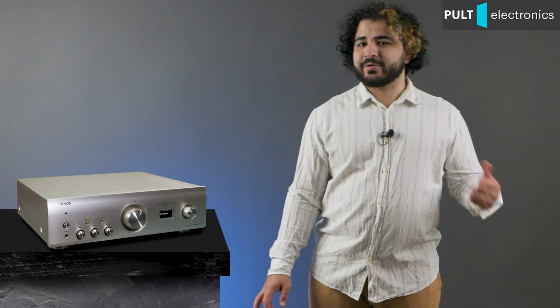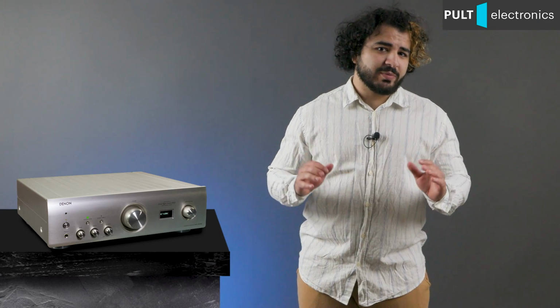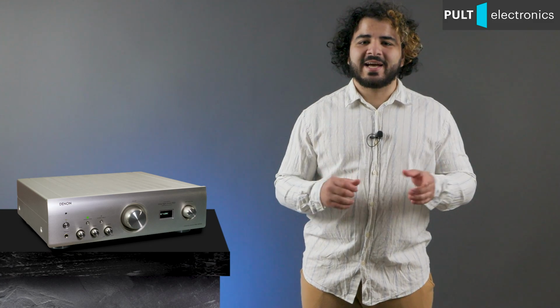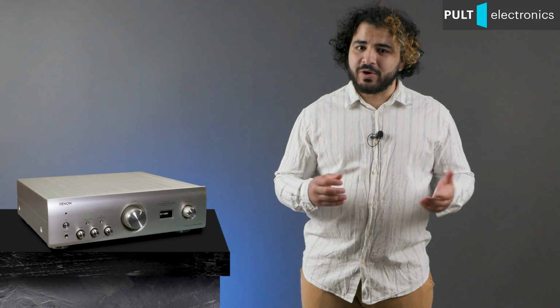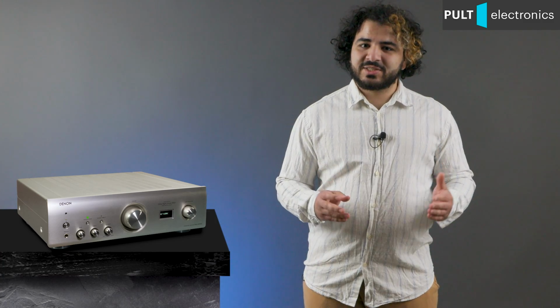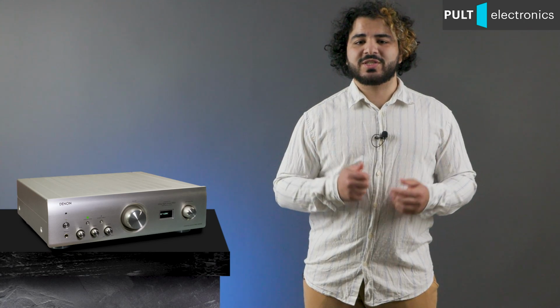Next to me is a stereo amplifier. Not digital. It has no smartphone control, no streaming services support. It doesn't even have Bluetooth. It's a classic analog amplifier. But there is one nuance. According to many audiophiles, this amplifier is the best in its segment. Yes, this is the legendary Denon PMA-1600NE, and it is the one that knows how to convey all the richness of music.